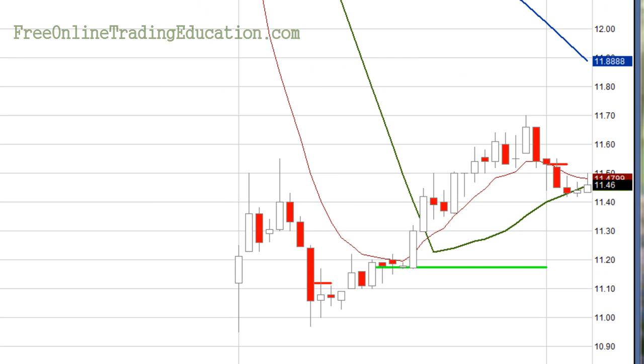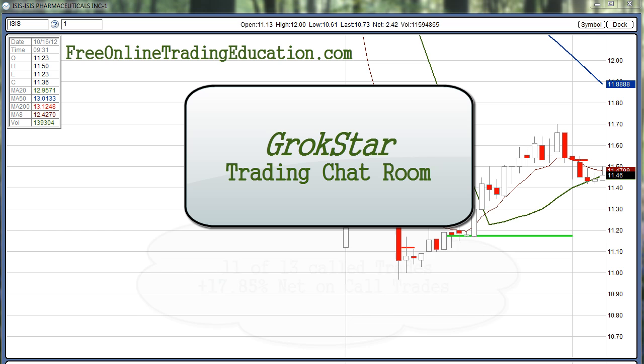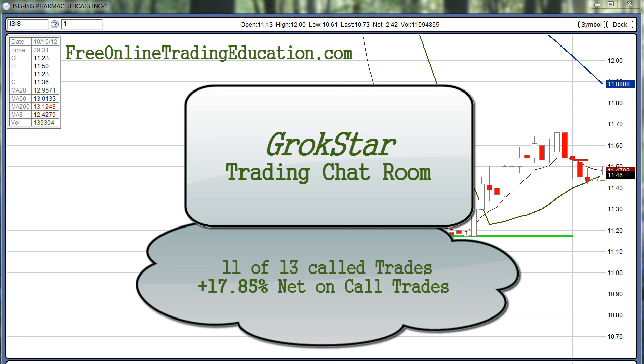Well, these are some of the trades we're doing in the Grok Star Room, and this was just 2 of 13 trades that we had this morning for a net of 17.85% on all called trades.